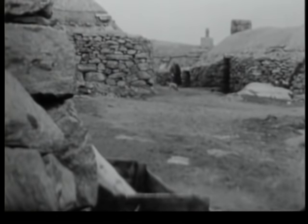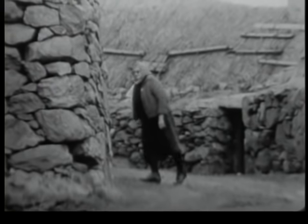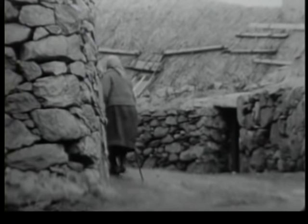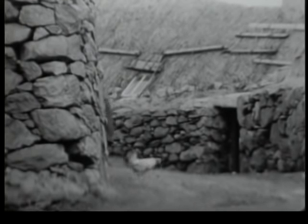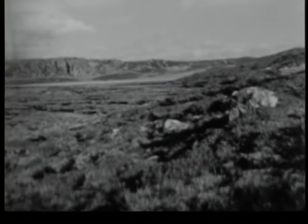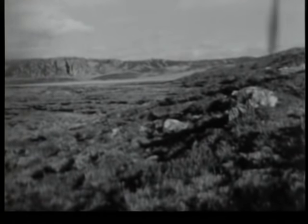The women folk, most of them too had to leave, either on domestic service, in hospitals. You'll also find them all over the world. But somehow, we keep coming back to the Isles, the call of the Isles. Whatever it is, we like to come back.